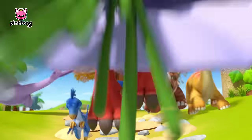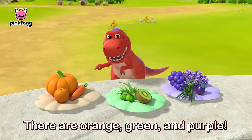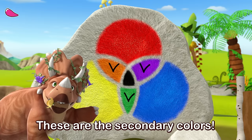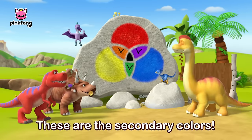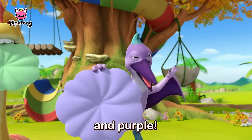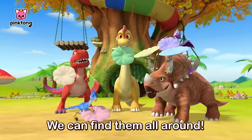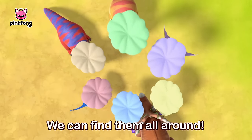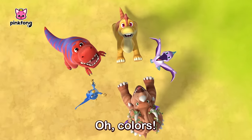Here we go! There are orange, green, and purple. These are the secondary colors. Orange, green, and purple. We can find them all around. Oh, colors!